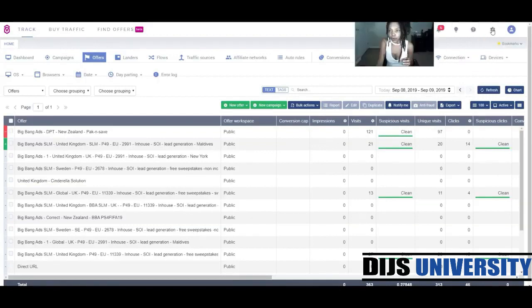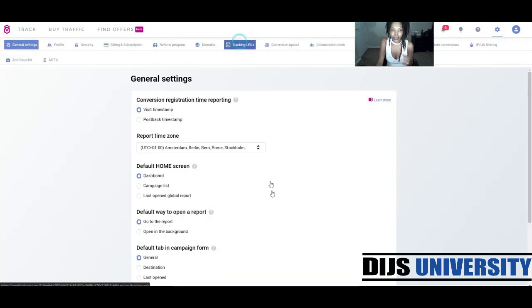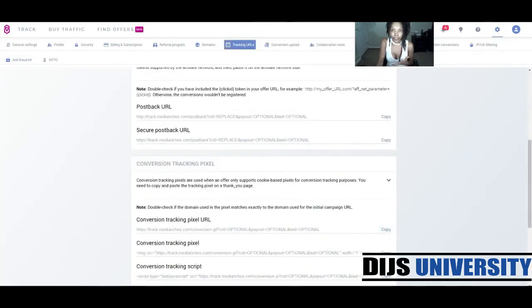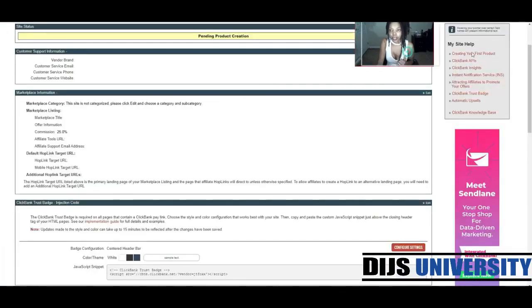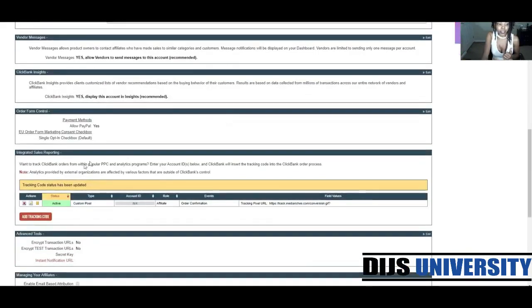Let me move myself. And you would get your tracking URL. You would copy it. You go back into ClickBank. And let me move myself back over. Then you're going to go into your vendor settings. And then you go to my site. And then you scroll down. And then you would do the integrated sales reporting.